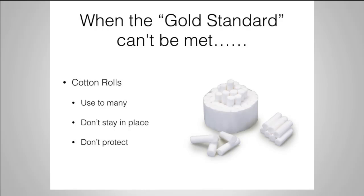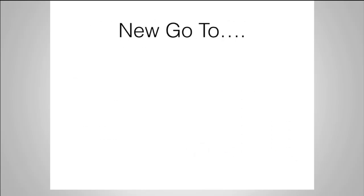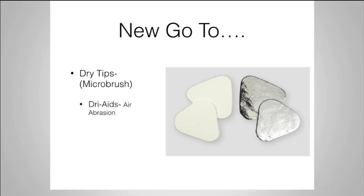So for me, I've come on to a couple other new things that I've really started to enjoy, and those are Dry Tips by Microbrush. And they come in some various formulas, but basically one type of application they have is called a Dry Aid. It's a little bit different, a little bit more of a paperish, cardboard type effect, and comes in both a reflective surface as well as a non-reflective surface. And those tend to work really, really well for me for certain situations.